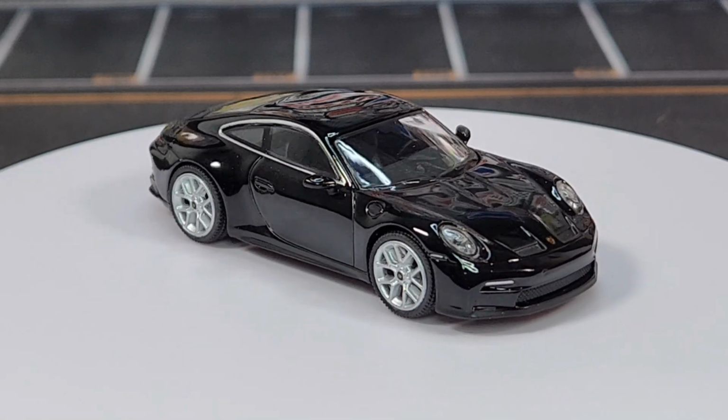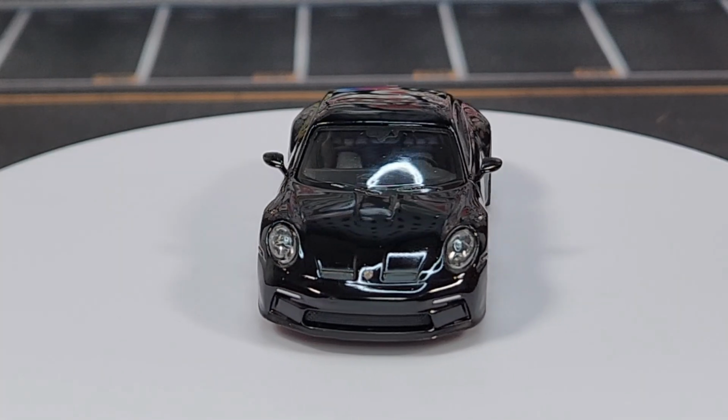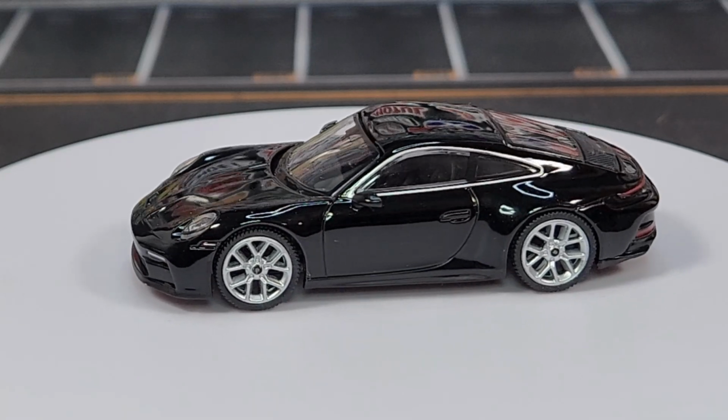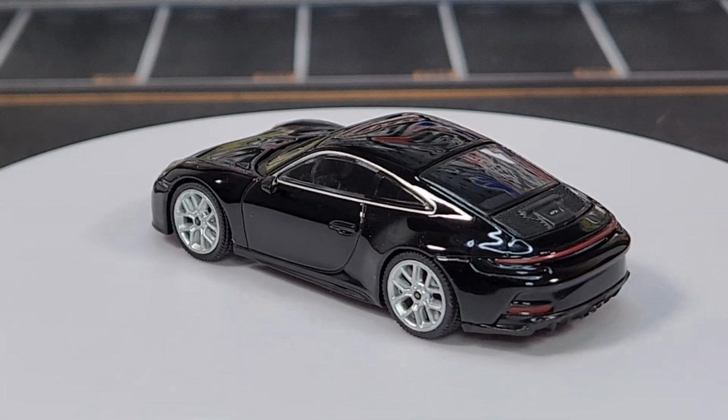The black cars, they kind of soak up all the lines and the details, so you don't really get the full effect of the casting itself versus lighter colors. But this one looks pretty good. Does have a black interior in there as well, but relatively straightforward. Just another Porsche, but we like that.